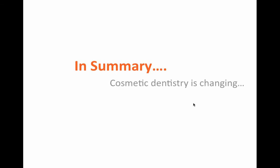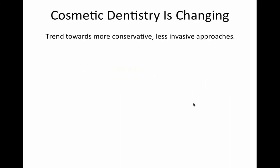So in summary, just to wind things up, cosmetic dentistry is changing significantly. There's much more of a trend towards conservative and less invasive approaches. So you now are aware of how quickly teeth can be moved, how simply they can be moved. So now you're in a great position to be able to offer that to patients. Very much are gone the days when we need to remove lots of enamel. This is the kind of thing that we're teaching.